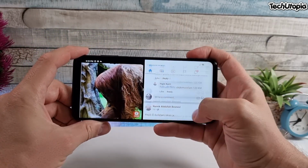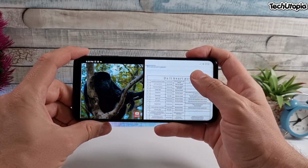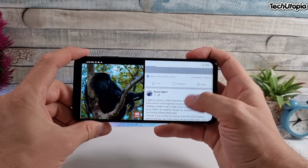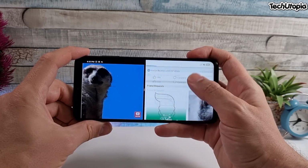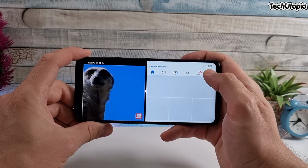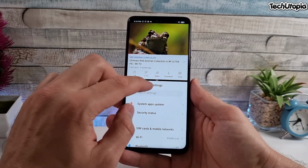Check this out. Flawless Snapdragon 860. Remember that the Poco X3 Pro, the global version, comes with the Widevine L1 support for Netflix HD quality, so no sweat for you guys. You're not gonna be nervous or be disappointed by the Poco X3 Pro features right now. Beautiful, beautiful, beautiful.